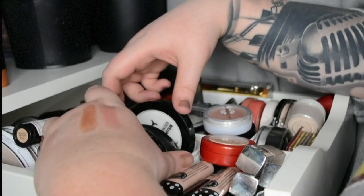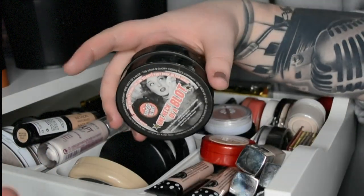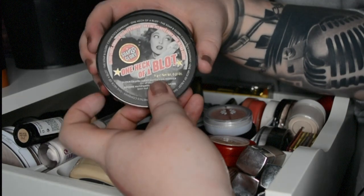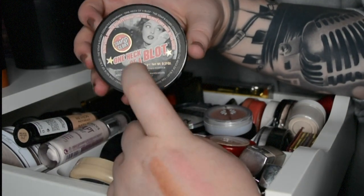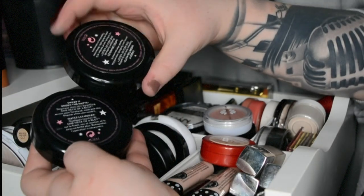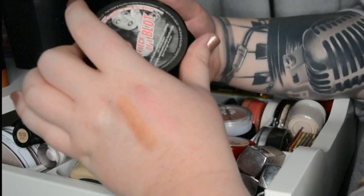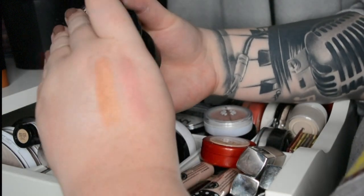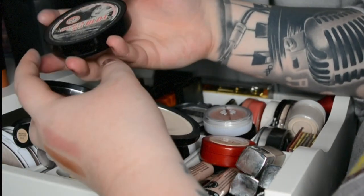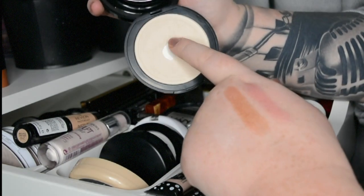And then the next two powders, I'm sorry I'm talking really fast because this is going to be a really long video. The next powder I have is the Soap & Glory One Heck of a Blot. And I actually have two of these, and they're both in translucent, I believe. I believe there's only one shade of colour for these. So I know I've hit pan on both of these. You can see that I have hit pan more on this one and this one just a wee bit.